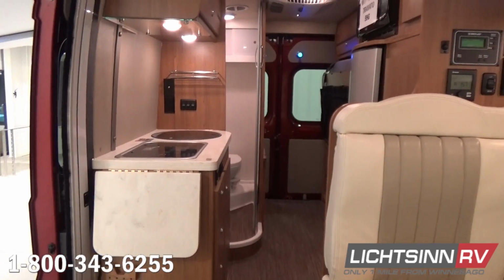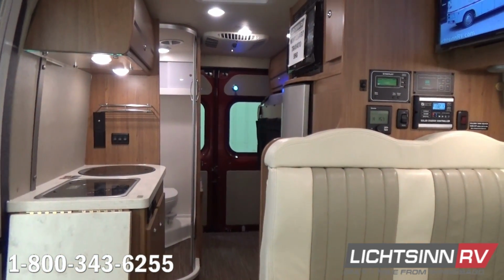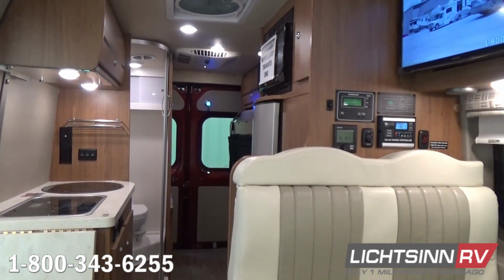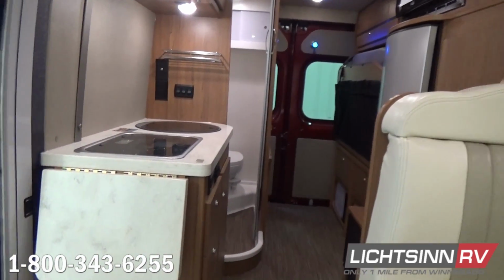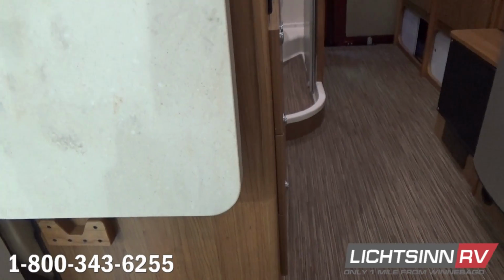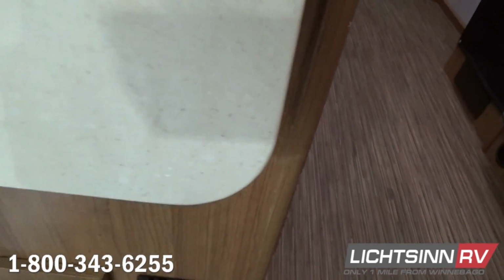And now as we wrap up that one panning shot, we'll cover each of these main living areas in more detail. Of course, we utilize ultra leather for both the dinette as well as for the side-facing bench seat. We've also now included a nice 2017.5 running line change enhancement to include a Corian galley extension.